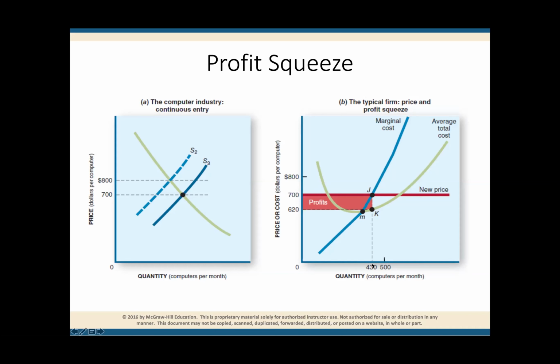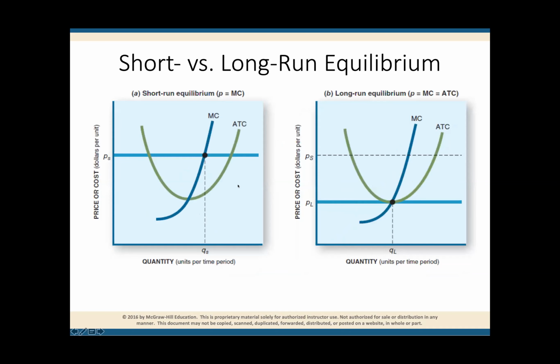Is the company making money or losing money? They're still making money. How much money are they making? $80 a unit. $80 per unit. Right, so as you can see now it's $80 per unit. At the beginning they were making $300, right? But now it's only $80 per unit. So guess what? This is going to attract more competition, and now more competition is attracted, right?